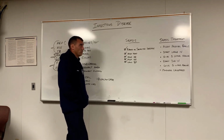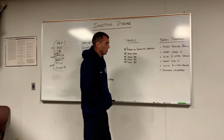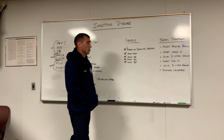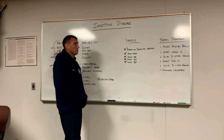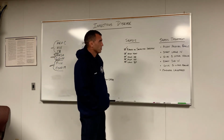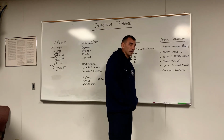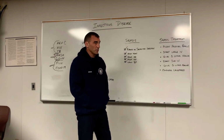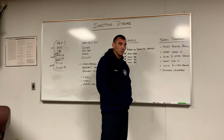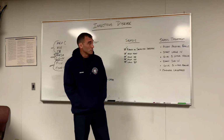And according to the statistics, if we get the fluids to them quickly, we start this, we keep their blood pressure up, and we give them the fluids, they have a pretty good chance of survival. They're going to need a lot of time in the ICU and a lot of antibiotics. So if we take them local, we don't give them a lot of fluids, we're really putting them behind the power curve on the treatment.